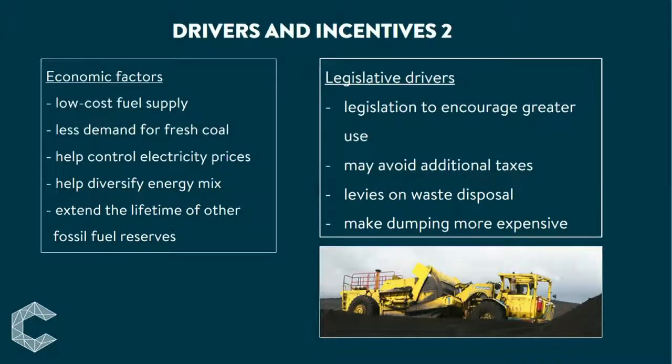In some countries, using waste as a fuel has been actively encouraged, often with a view to minimising environmental impacts by having less of it to dispose of. For example, in Australia, New South Wales has introduced a levy on the dumping of washery rejects. Waste facility operators now pay a levy on each tonne of rejects received in landfill. The main aim is to improve the environmental management of coal waste by making disposal more expensive. And in fact, China has also recently introduced something similar.